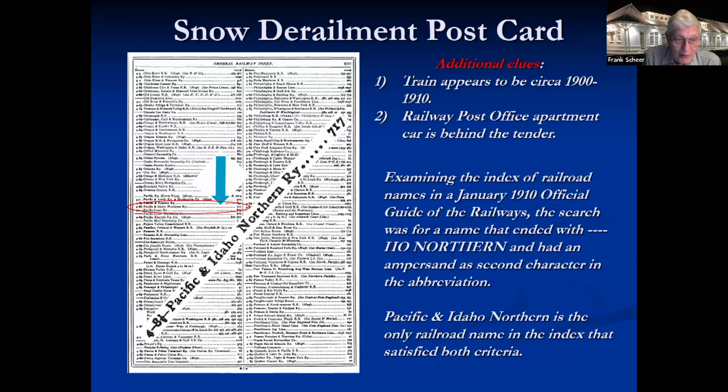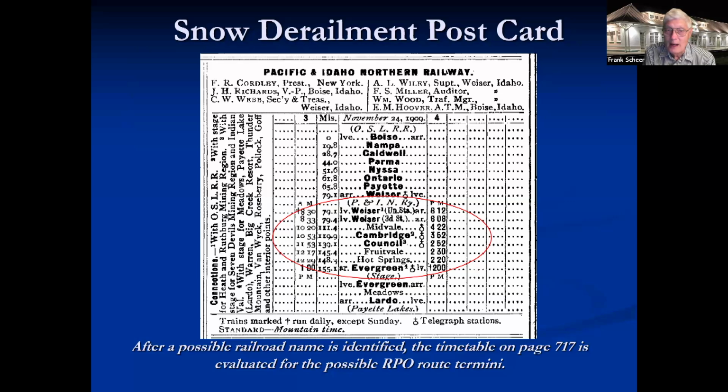By going down this 1910 official guide, I hit pay dirt, or at least enough to pursue, when I found that there was a railroad called the Pacific and Idaho Northern, on page 717. That's in the index, so it's the only railroad name that satisfies the criteria of having HO and an ampersand in the second position. I turned to the schedule of mail routes and figured out where the Pacific and Idaho Northern was. It's out in Idaho, what a surprise, and it operated a segment from Weiser up to Evergreen. It was a short line railroad with a train that operated once each day in each direction, less than about 70 miles altogether.